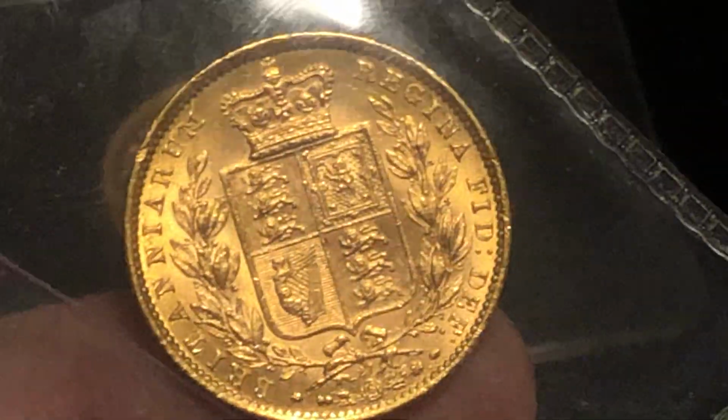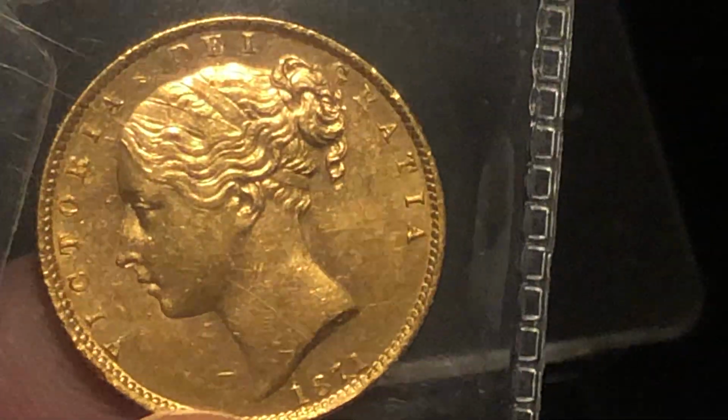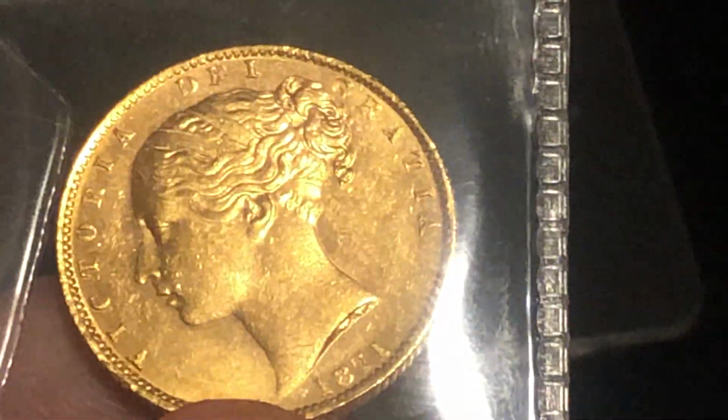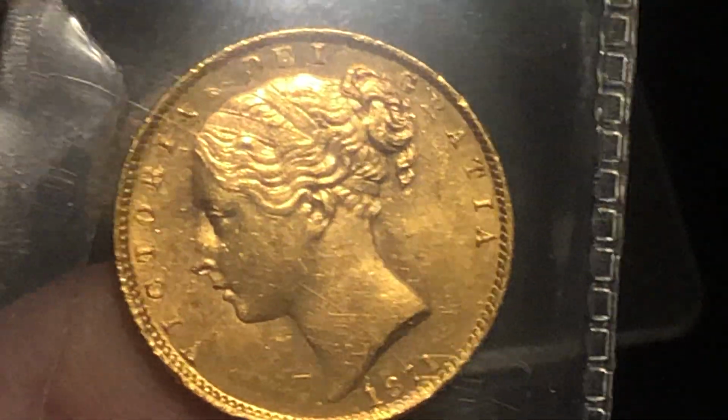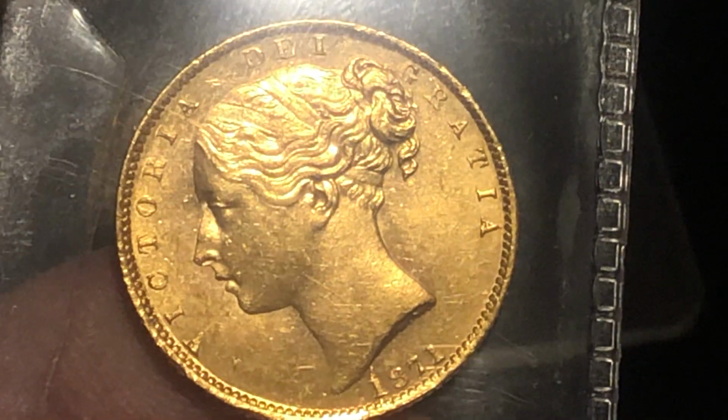Now I'm going to put £500 on this. Do I think it will grade? Now there's the rub, pun intended. I think it's had a cloth to clean it, but that doesn't take away from the eye appeal, in my view. Would someone buy this if they weren't into grading? Yeah, I think they would.